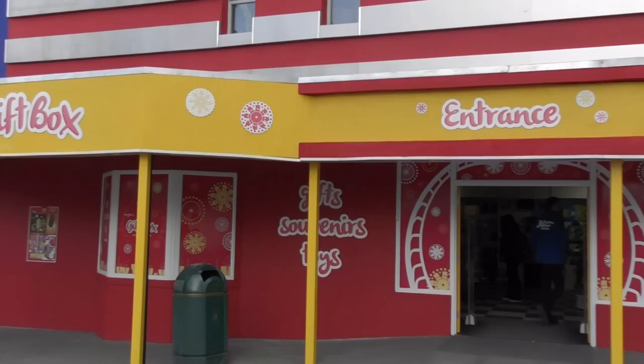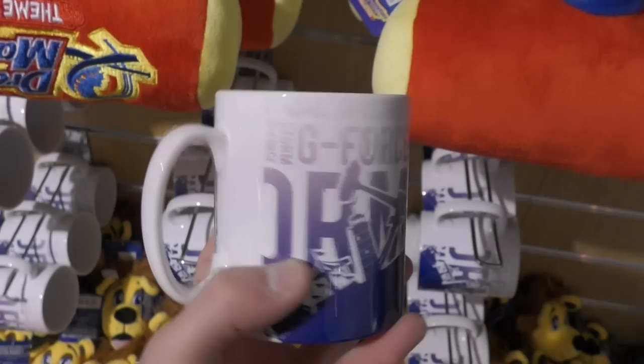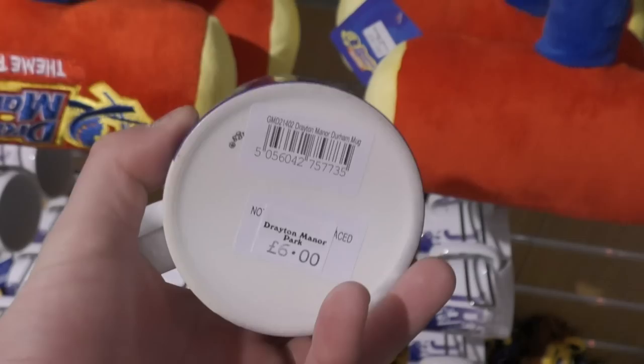Just having a look in the gift shop at the Hauntings exit, and look at this, we finally got a new mug for Drayton Manor. There you go, it's got Storm, G-Force, Apocalypse on there. Price of just £6. Quite expensive for a 2D mug. It would have been nice if it was 3D. I'm not complaining, we've got a bit of new muggage.